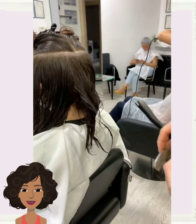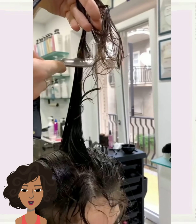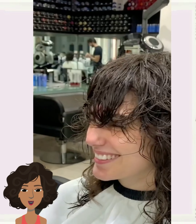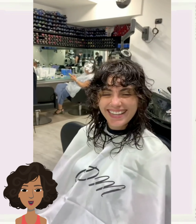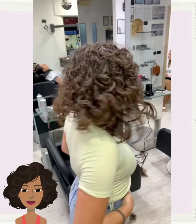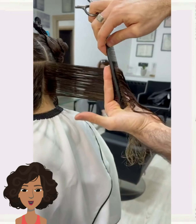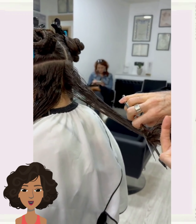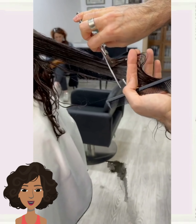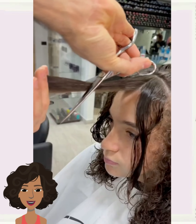Now she has some really pretty, naturally curly, wavy hair, and she's gonna get a mullet style. Oh, very nice. This is so 80s. Very rocker chic. Such a fun vibe with that style. Now, if you wanted to, you can, of course, wear a mullet if you have straight hair, but I think that this would be a great curly hair option as well.